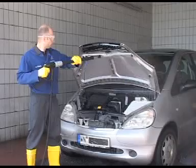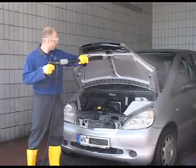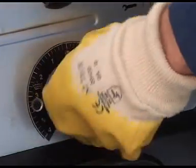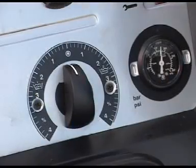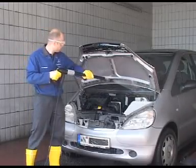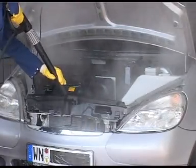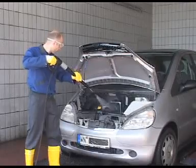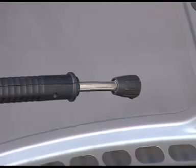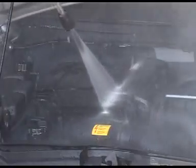The wastewater that occurs must be routed through an oil separator or a suitable wastewater recycling plant in order to avoid pollution. The engine compartment is then rinsed with fresh water at low pressure. If a Karcher power nozzle is used, a greater distance must be maintained.